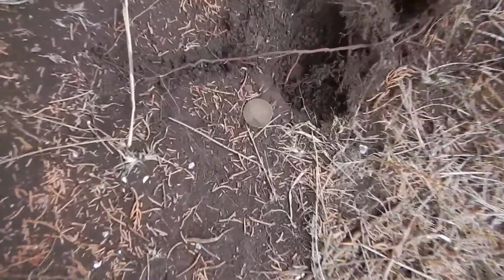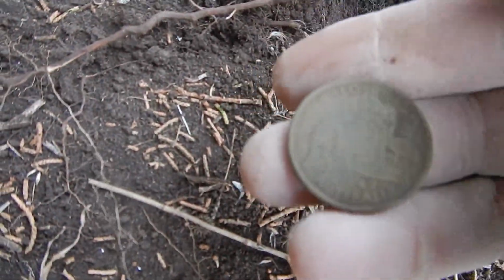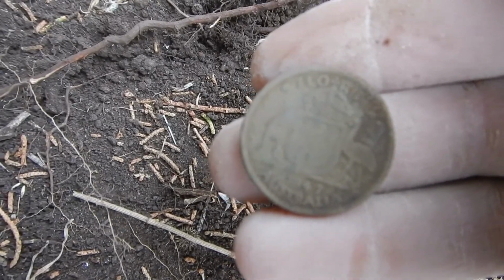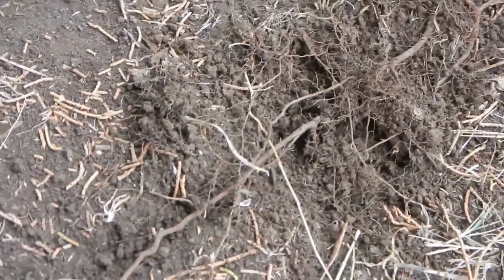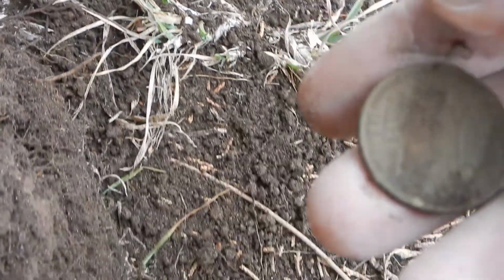And I kid you not, first swing of the detector on the footpath, and here's a lovely silver florin dated 1947. That's a great start. This is where I just dug the florin, and over here got another great signal, and blow me down, here's another florin.